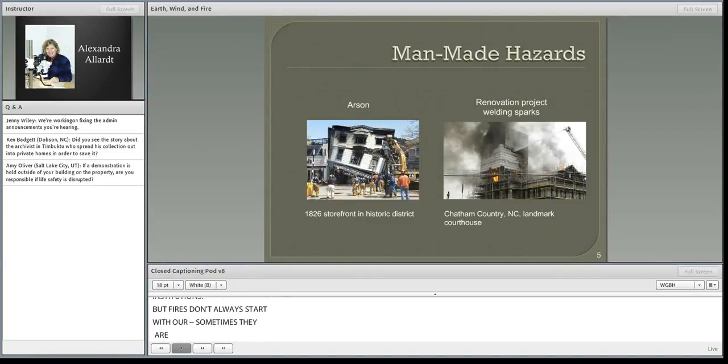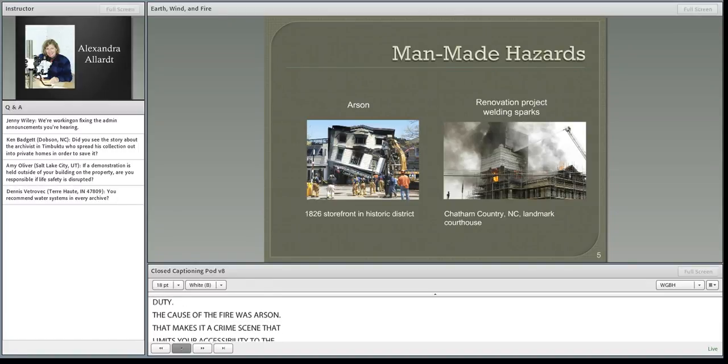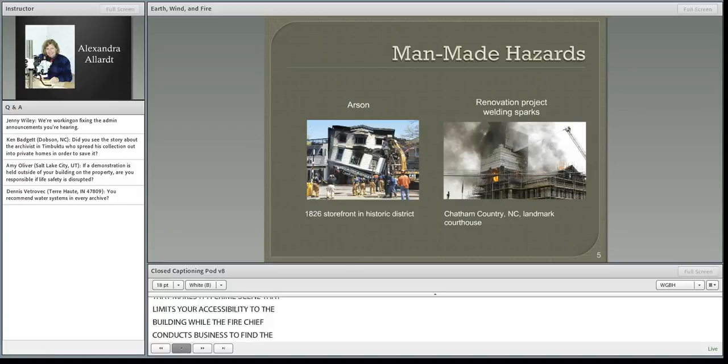For this New England historic landmark building on the left, a fire was discovered around 3:30 in the morning by happenstance as a policeman was returning to his home after he had just gone off duty. The cause of the fire was arson. That makes it a crime scene that limits your accessibility to the building while the fire chief conducts procedures to document the evidence. In addition, in this case, the fire was really hard to control, and within 12 hours, before the ashes were really cold, this landmark building was declared unsafe by the fire marshal and demolished.